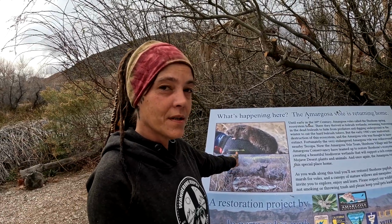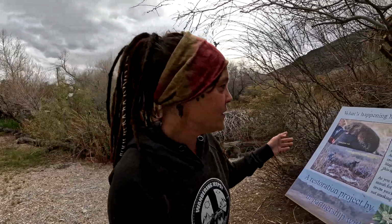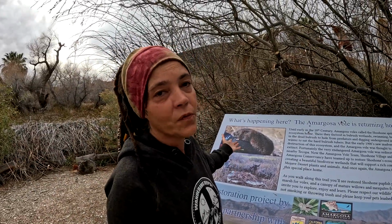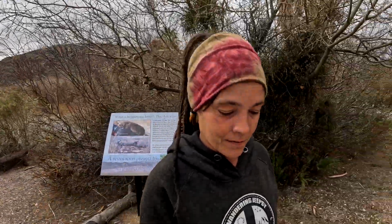But see this little critter right here? The vole? This is a very highly protected critter out here. They once thought that they were extinct. But guess what? They're not. Because guess where they were found? In this area. So if you ever see one of these critters, voles, do not mess with it. It says the endangered Amargosa vole was rediscovered in the nearby area of Tacoma. Tacoma's right down the road. And they're still out there because I've seen them before.